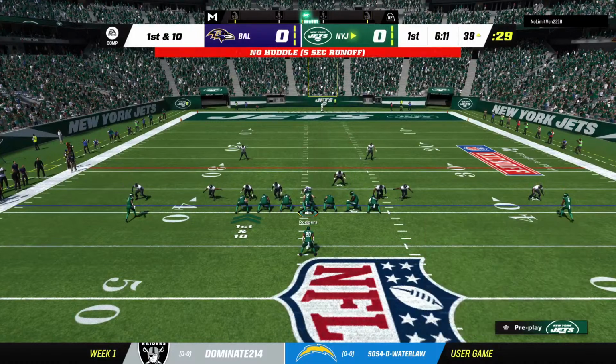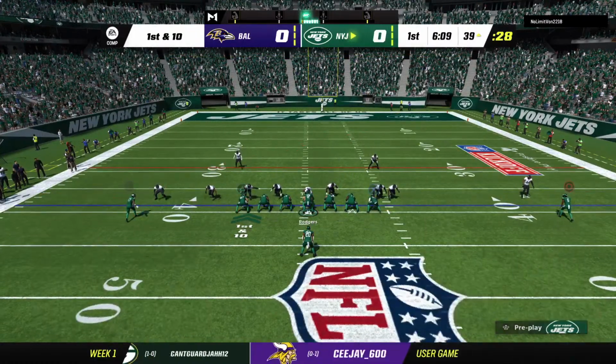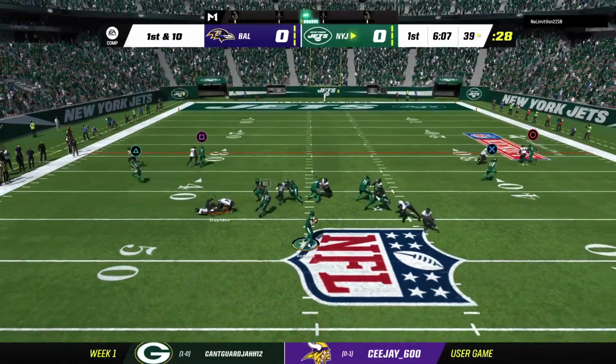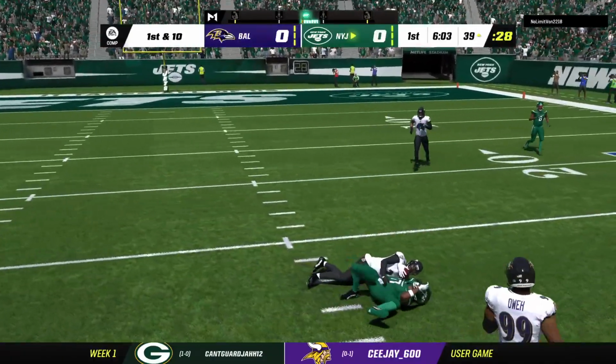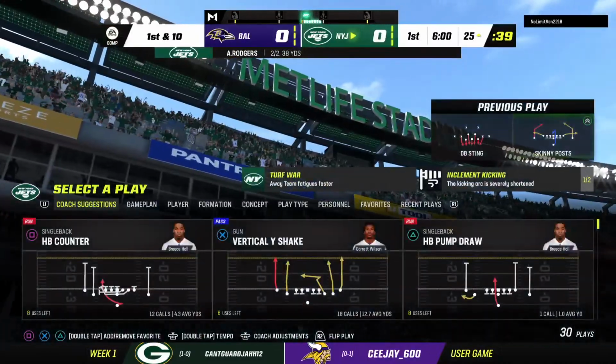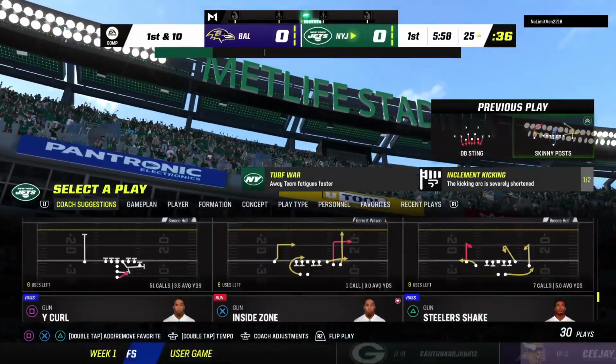Back-to-back good plays have him on the move on first down. To throw, it's Rodgers. He completes that to Garrett Wilson. And he's going to get this down near the 25.